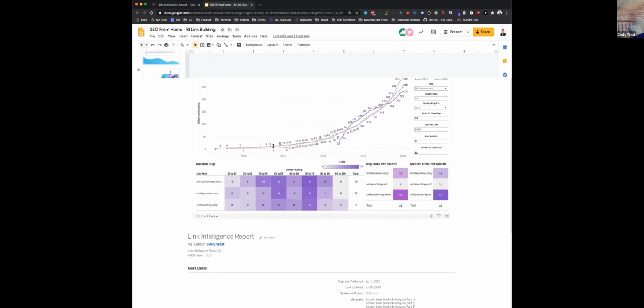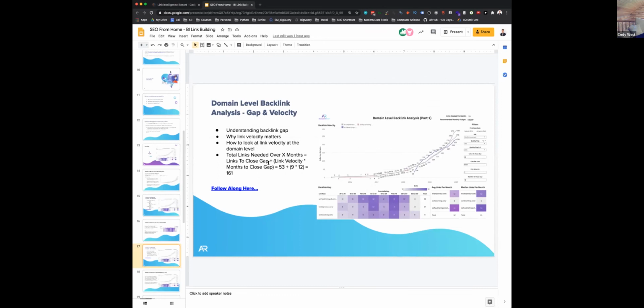And so once you find out what the link velocity is, you can use this formula to determine how many links you need to build over a given period of time. So let's say in this case, we want to close the link gap in 12 months. We would plug in 53 links right here, and then add the link velocity times those 12 months to get the total number of links we need to build. So now we know we need to build 161 links.